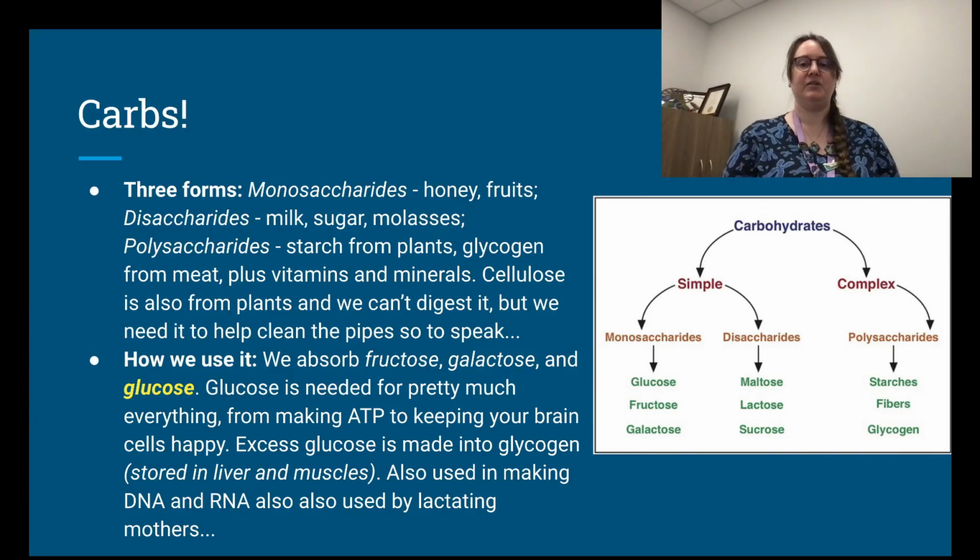Anyway, where was I? So yeah, we're talking about glucose. So again, glucose is made into glycogen, also made into DNA and RNA, also used by lactating mothers. So again, we've got the simple carbohydrates and the complex carbohydrates, some of which we use, some of which we don't, starches, fibers. But a lot of these we do use, especially our buddy glucose.